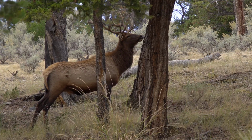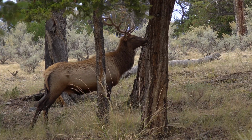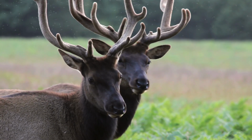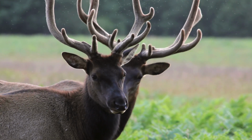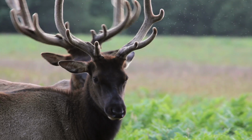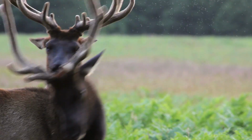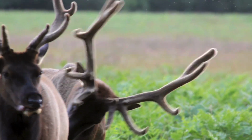Well, I don't know about you, but I'm thoroughly impressed by these spectacular elk. From massive antlers to blazing speed to intriguing communication, elk are truly a marvel of nature. I hope you've enjoyed galloping through these wild elk facts. Learning about elk abilities gives us a deep admiration for their adaptability and prowess.